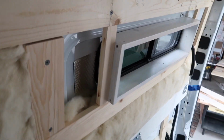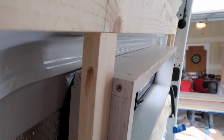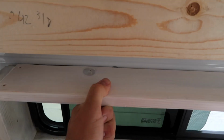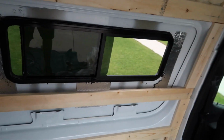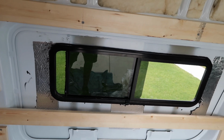I framed the frame of the window just to give it a little extra support. Used a Kreg jig to get that little hole there, that nice groove. And then we just nailed one little trim nail on each wall of the frame. Connected really great, and it's very stable and secure, not going anywhere. We will do the same thing to this window here. We're just finishing up the treatment on the wood so that it doesn't rot or anything like that.